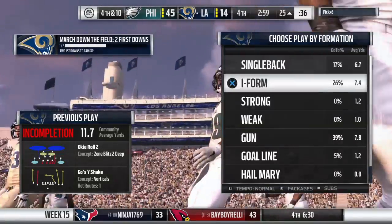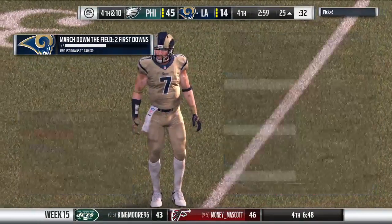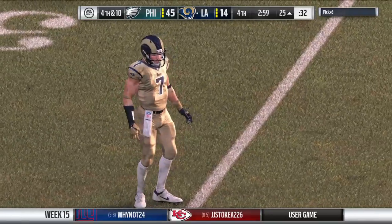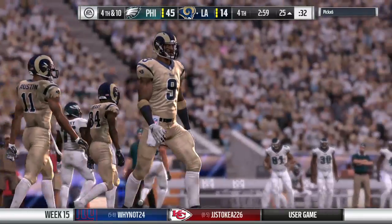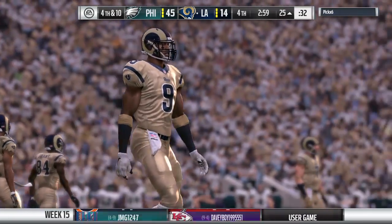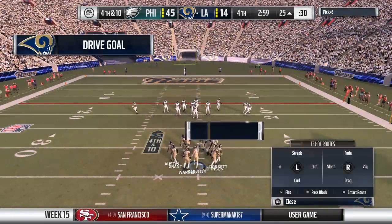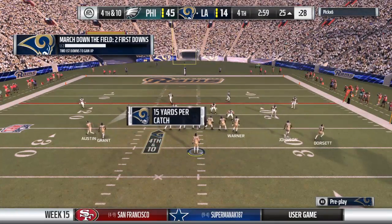Incomplete. Today's NFL, these big guys are featured receivers. They move them all over the place to try and find good matchups. And they had one. They were just unable to complete the pass. Their already slim hopes are going to ride on this one. They'll go on fourth down.